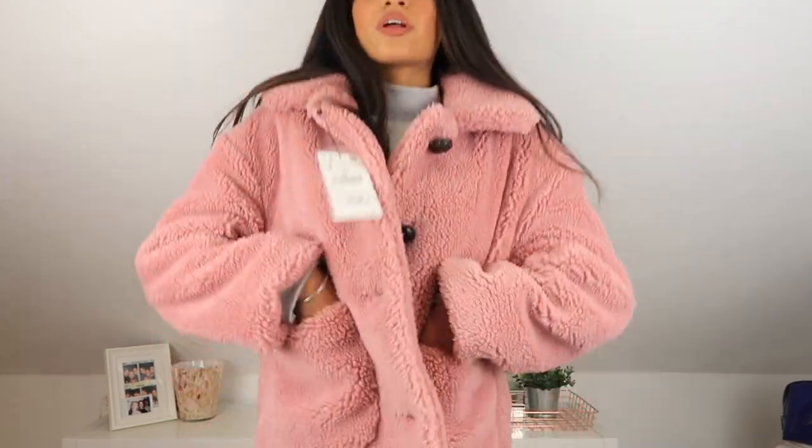It's a small. I would not recommend getting a small in this if you want it a little bit more oversized. This is what the collar looks like as well. I love the big collar, and the buttons are super cute. Oh my god, I just love it. Oh my gosh, guys, you need this. You need a pink coat. Now, this is definitely a 10 out of 10 for me, except for the size. But yeah, that can easily be changed, so that's not a problem.